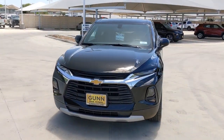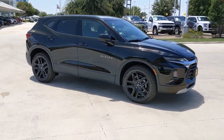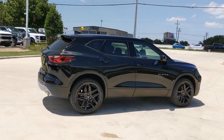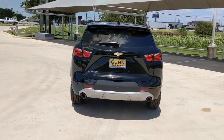Get a feel for the 2021 Chevrolet Blazer. Make the most of every drive when you travel in modern style and comfort. Sculpted lines and a quiet cabin soothe your mind, while the latest safety and infotainment tech keeps you secure, focused, and entertained. All you need to do is relax and enjoy the ride.